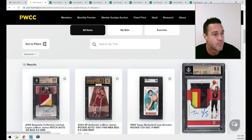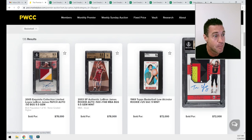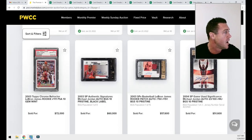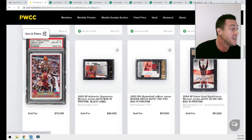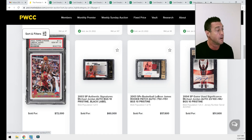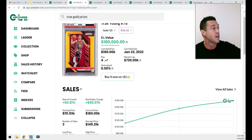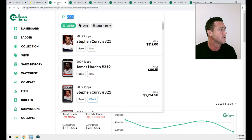You got our Trae Young True RPA National Treasures BGS 9.5 minimum gem sold for 72,000. Here we are back to the LeBron James Topps Chrome Refractor PSA 10 that sold for 72. So it's a nice comparison. Compare this PSA 10 copy of the LeBron Refractor to the BGS 10 LeBron Refractor. Where'd it go?